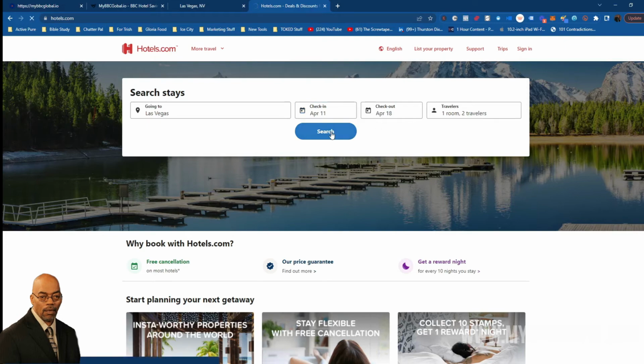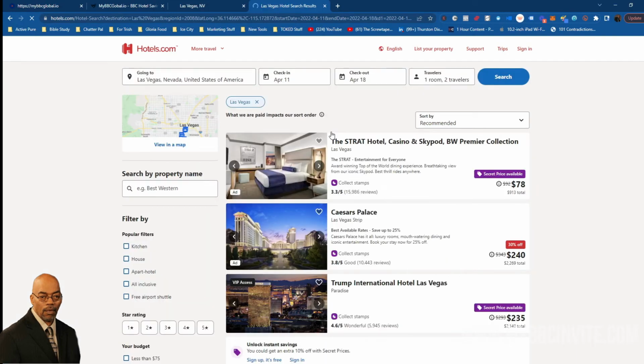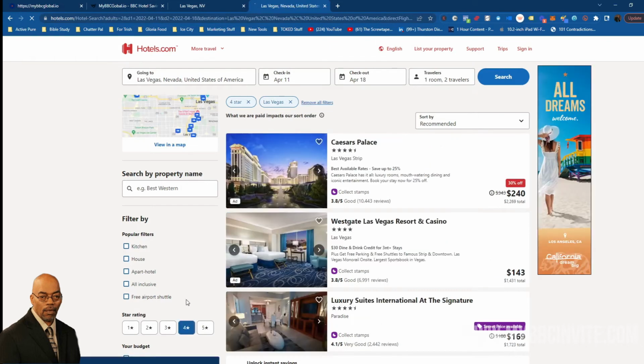So let's see what we got here. All right, so going from today, the 11th, for a week, let's say I want to go with a 4-star resort, right? So I want to go 4-star, okay? And I want the little budget suites and this and that. I want the 4-star resort, and let's see what we come up with.